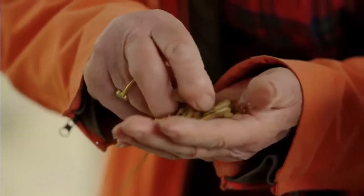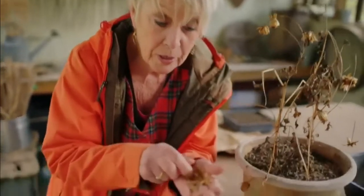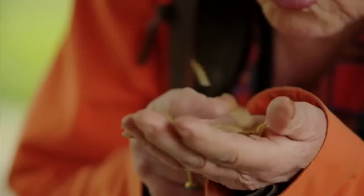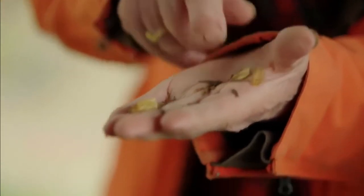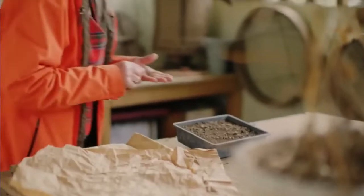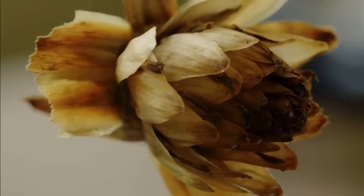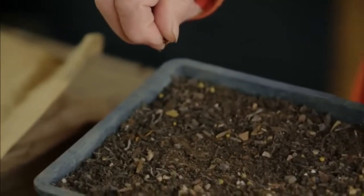turn out. These are all the old petals. Take off all the papery bits. Let's blow a little bit. They're almost like teeny tadpoles or something, but they're all dry, they're all ripe, and they're all ready to sow. So this is just from 1.5 seed pods, but it's enough seed for this little half tray here.